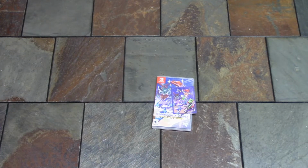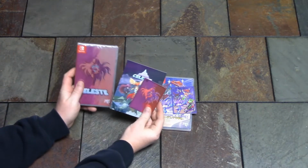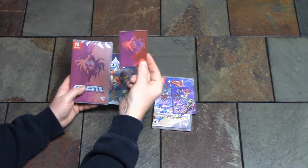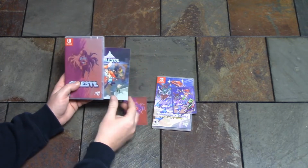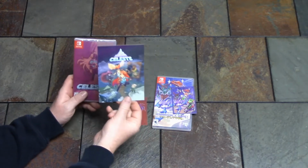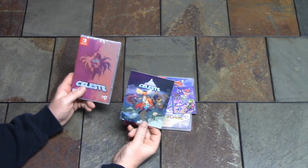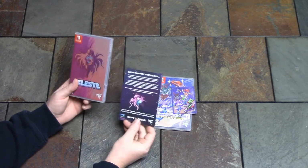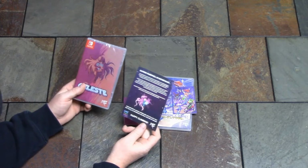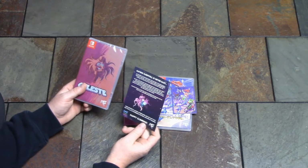And that led me to remember another game I picked up that I recently did a video on. And that is no other than Celeste. Another limited run game. It came with this card, and it also came with this, which let me know that it took so long to get this game because they wanted to include the DLC that actually came out, I guess, this last September.